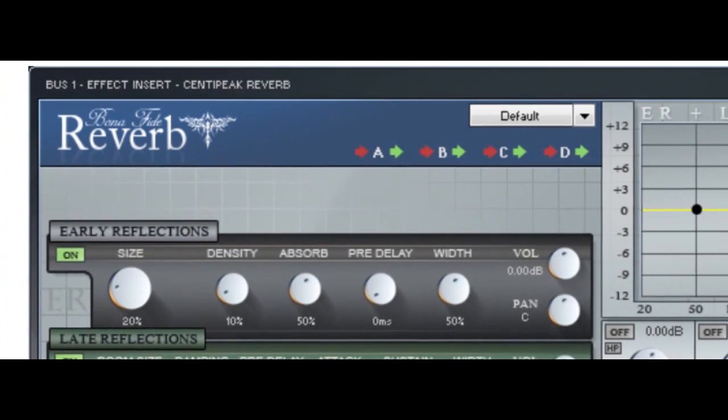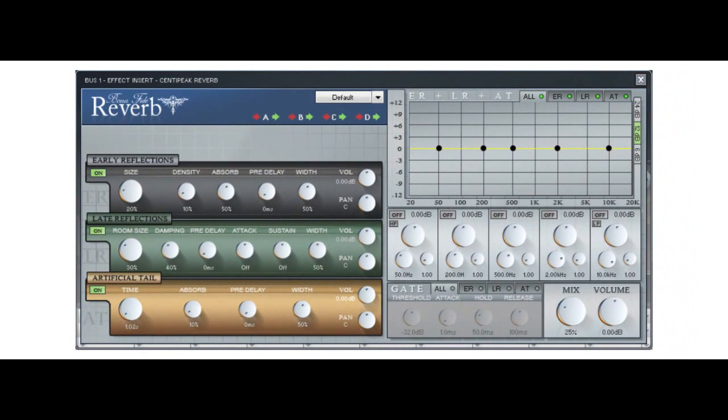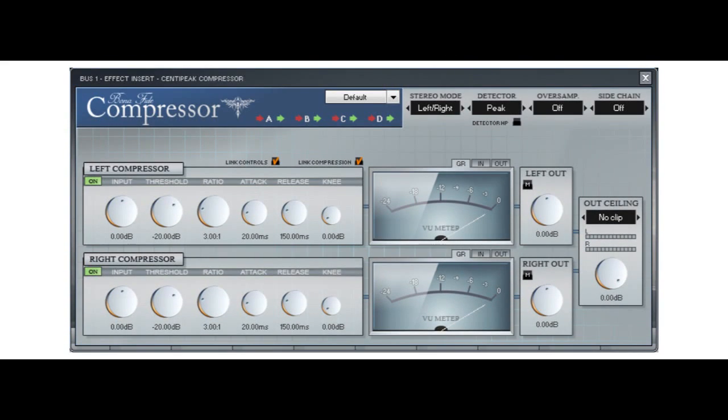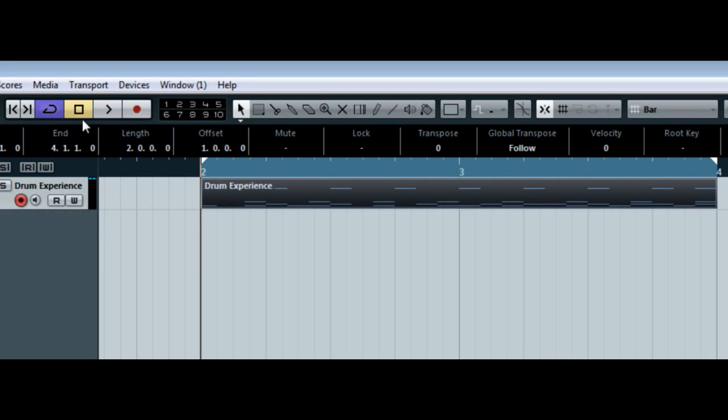Bonafide Effect Series, which is state-of-the-art, has been integrated into Drum Experience. At the same time as they sound astounding, their CPU consumption is remarkably low, so there is no need to be scared of putting them to use. The Bonafide Effect series has their own demonstration movies, so we won't look at them in depth here.